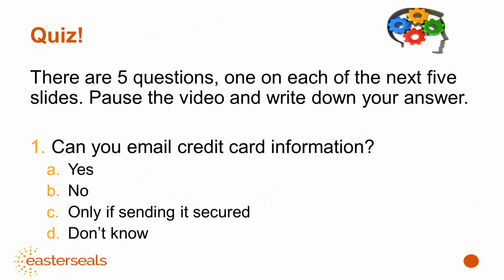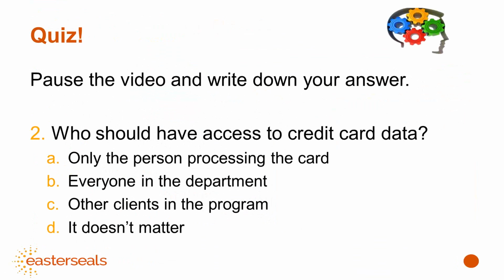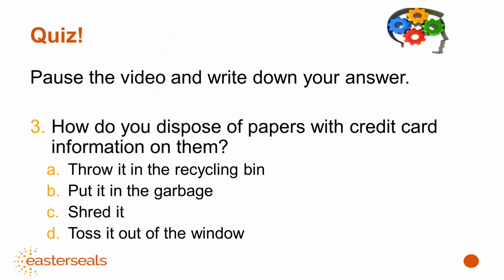Question 1: Can you email credit card information? Yes, no, only if sending is secured, don't know. Question 2: Who should have access to credit card data? Only the person processing the card, everyone in the department, other clients in the program, it doesn't matter. Question 3: How do you dispose of papers with credit card information on them? Throw it in the recycling bin, put it in the garbage, shred it, toss it out the window.